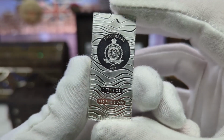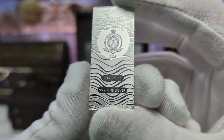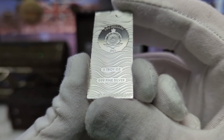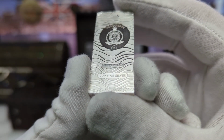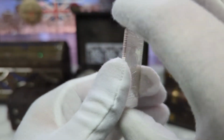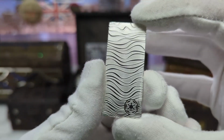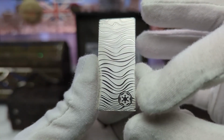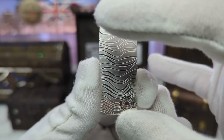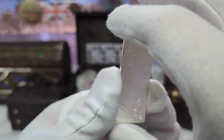And just underneath that, we can see the date of 2023. And a little further down, we see 1 troy ounce 999 fine silver, and right there at the bottom we can see we have Lucasfilm Limited. And if we take a quick look at the reverse of the coin, we can see the little symbol or logo from the Mandalorian series right there, and an absolutely gorgeous ripple effect running through the bar.